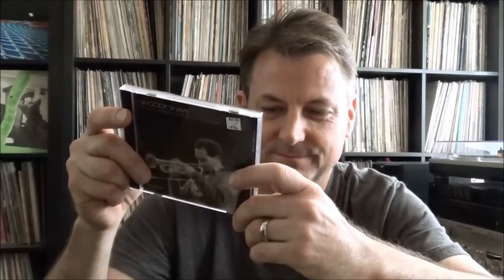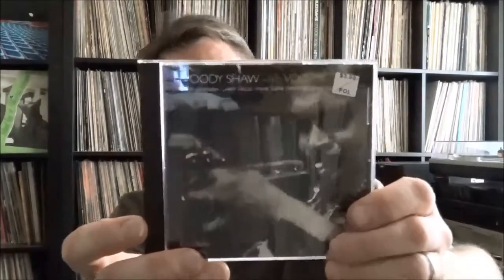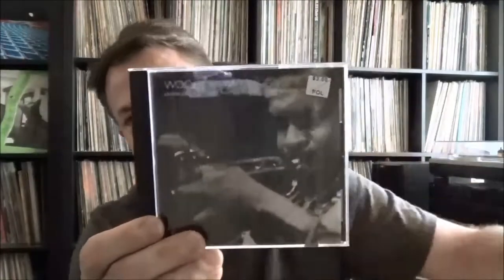A lot of these, I don't know a lot, but I've seen some High Note recordings that were recorded, engineered by Rudy Van Gelder. High quality recordings, good label. If you see anything on High Note, it's probably worth picking up. Same thing, this is Volume 2, Woody Shaw Live. So these are originally $3, so we got them for $1.50 a piece.